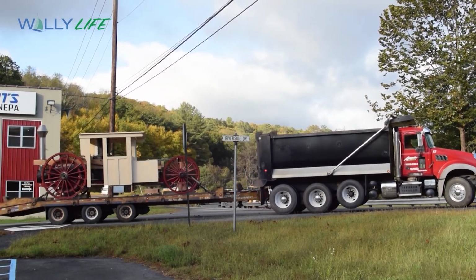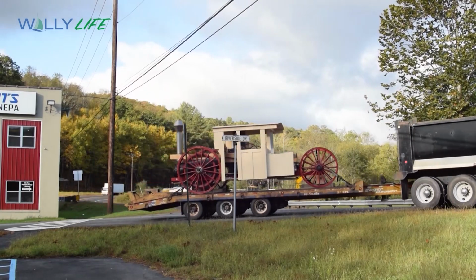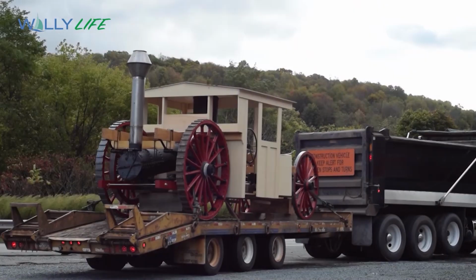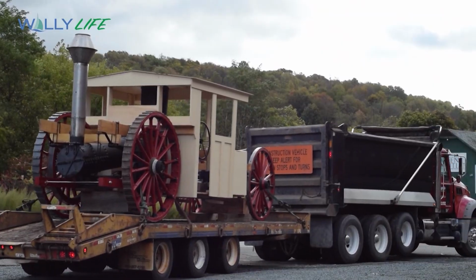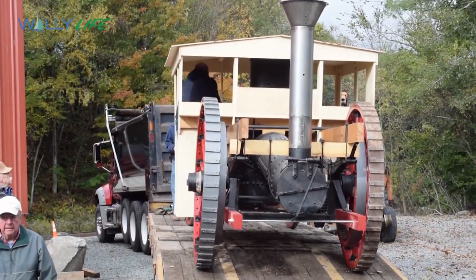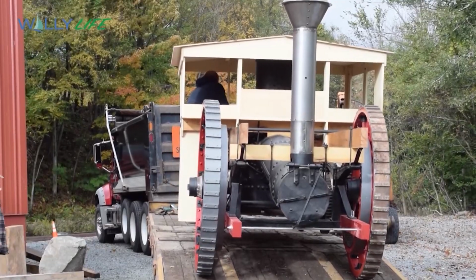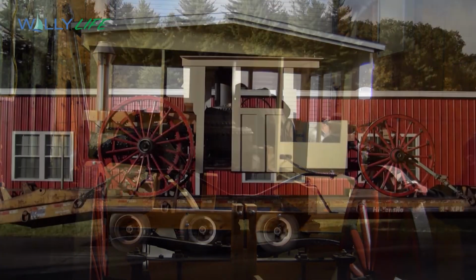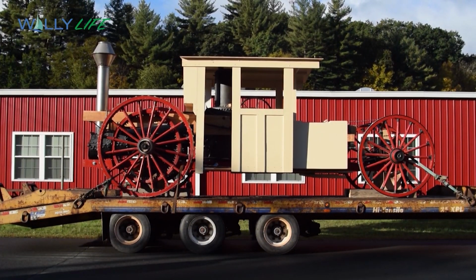It really is a community project, and Honesdale has a lot of history here. I've lived here all my life, so it's been a wonderful trip, and I hope it keeps going. When the tractor is finished, it will be prominently displayed in Wayne County, its home for over 130 years.